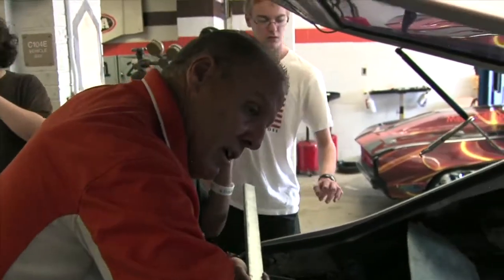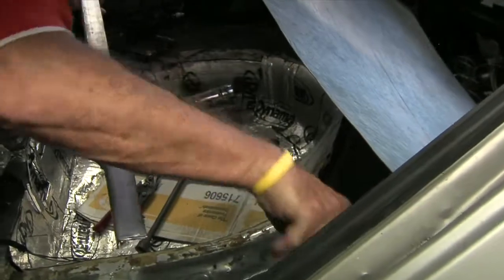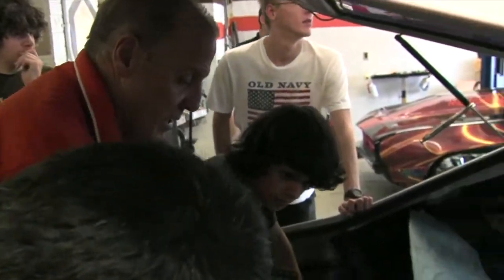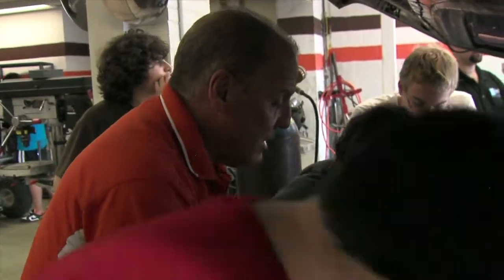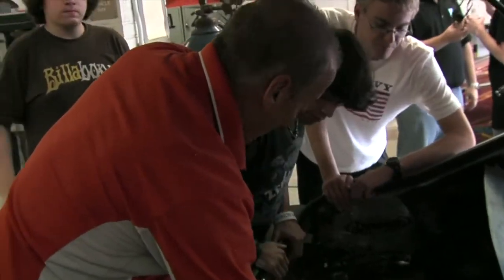Give me a measurement from this wall. From the wall? Okay. From in the fender. Okay. To that fender, and I'll go get a piece or something like this. Okay. I mean, the tape measure's right there. Where's that? If I can get something that's that thin instead of that wide.